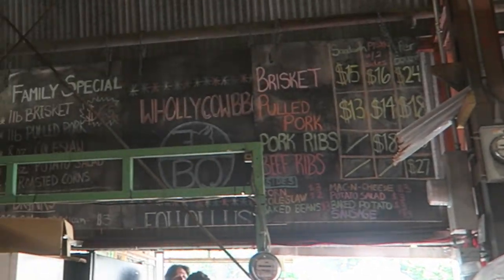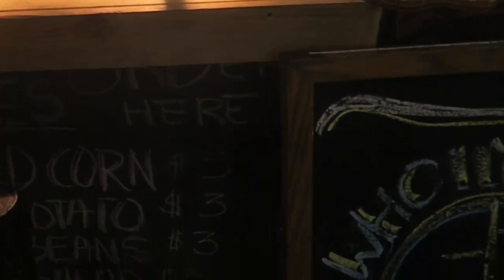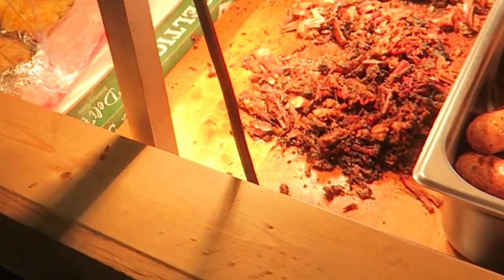This barbecue is smelling amazing. Brisket, pulled pork, pork ribs, beef ribs. Look at the brisket. Sausage. Sides, look at that whole plate. Super good.